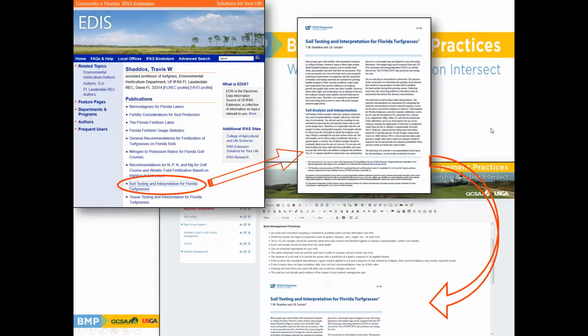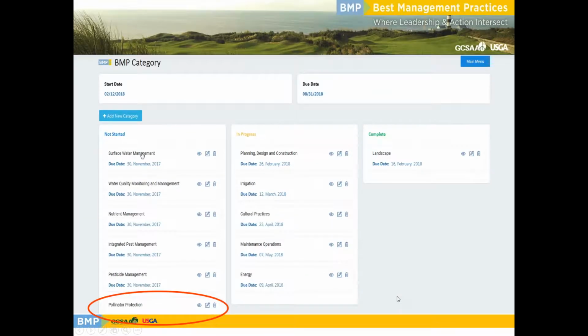But notice here that we literally incorporated this document right into the BMP tool. This was a PDF document, simply saved as a graphics file, and then plunked right into the actual BMP. So that when you go to print this document out as a PDF, this University of Florida publication is incorporated right in the middle of your BMP as well.